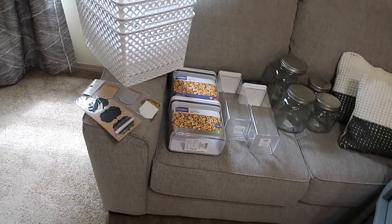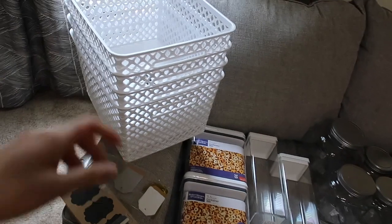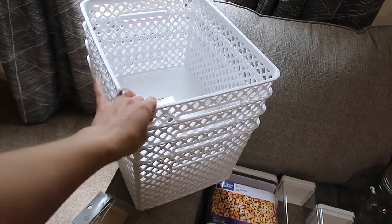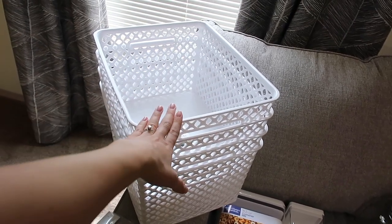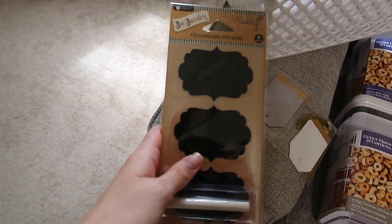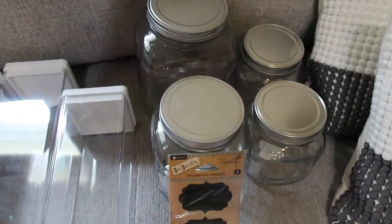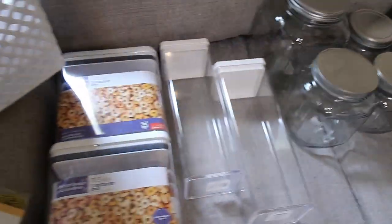So okay, so here are the things that I found to organize my pantry. I'm gonna use these for all of the snacky food, and I might even put my cans in here. I haven't decided. I also found something else that I might use for the cans, and I'll show you in just a second. I found these cute little chalkboard stickers, and I thought I might stick those on the front of these jars and label them with flour, sugar, brown sugar, and powdered sugar. So that's my plan for that.